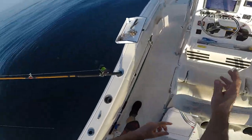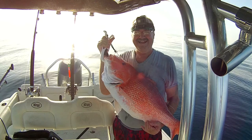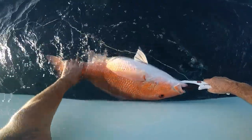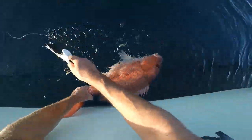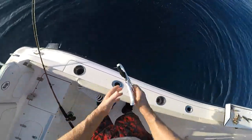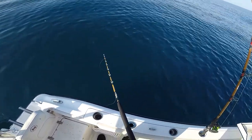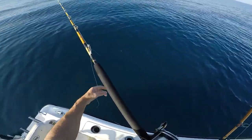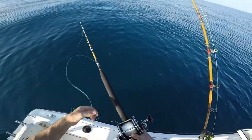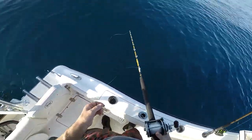We're going to vent her. She wasn't down that deep. All right, girl. There she goes. Come on, get down there. Yes, yes, yes. Here's my nemesis. The red snapper is down there. See if I can get him on a chunk.